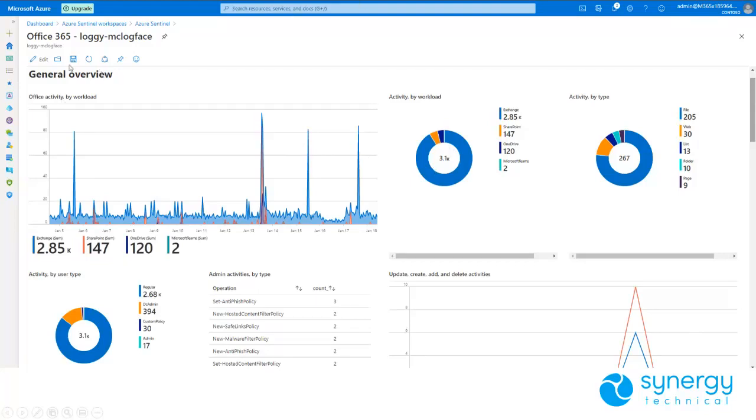Anyway, Office 365 logs are actually free to ingest and report through Sentinel. So, like, as a great starting off point to see, should I even be messing with this? Turn it on, connect it to Office 365, dig through this thing.